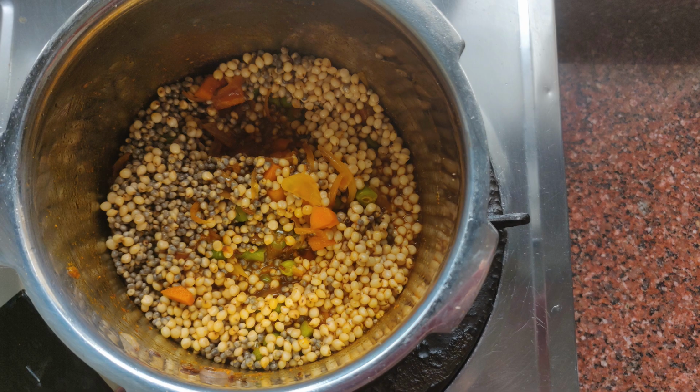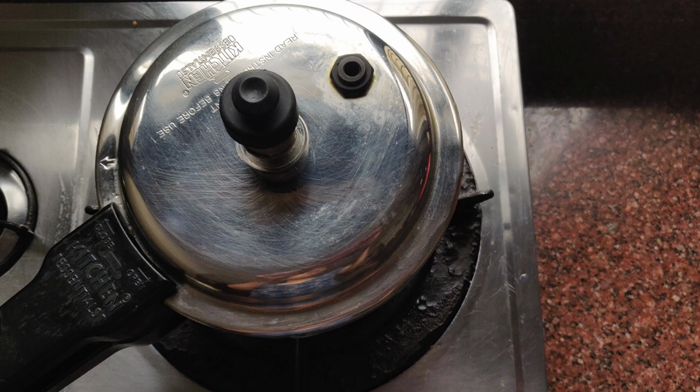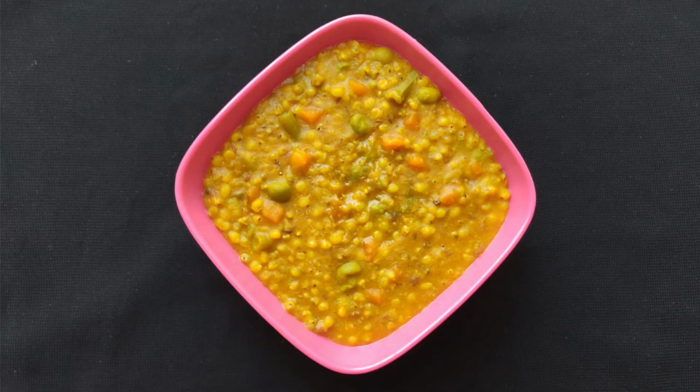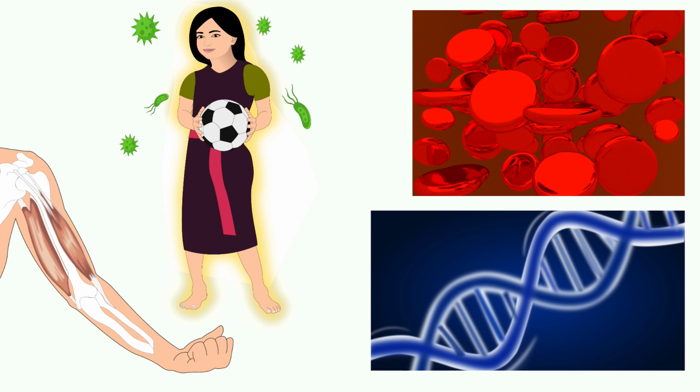Add pearl millet, sorghum and green gram in the cooker. Now add 2 cups of water and cover the pressure cooker. Cook on high flame until 3 whistles. Then cook for 15 minutes on low flame. Pearl millet and sorghum vegetable khichdi is ready. This recipe is rich in protein, iron, calcium, magnesium and zinc.